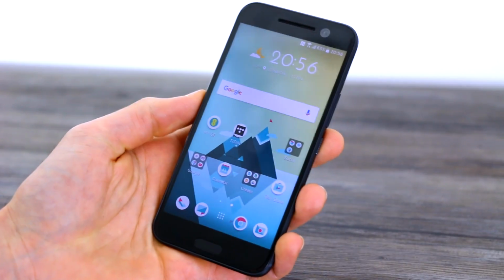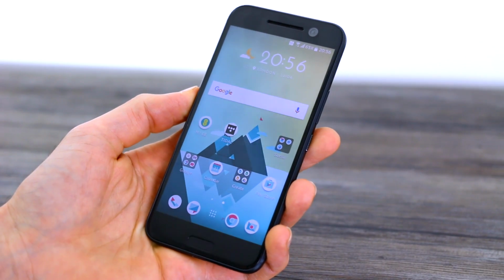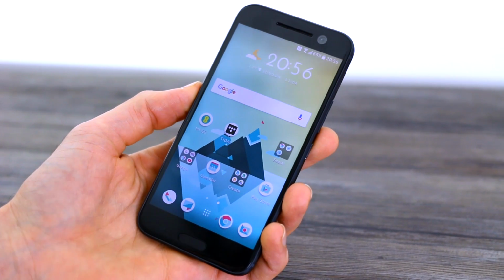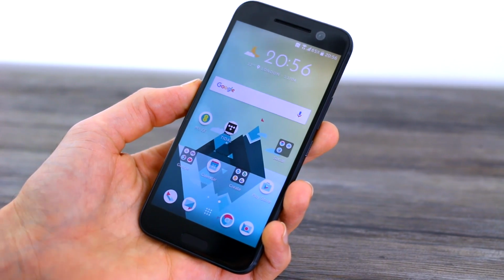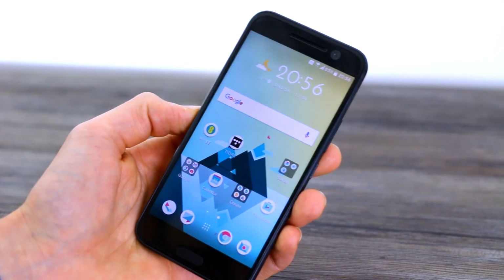The UI has also been improved greatly. HTC's worked closely with Google to streamline the whole experience, so you don't have doubling up of applications. You have Google Photos, you don't have HTC Gallery, you have HTC Camera, you don't have Google's Camera. It's kind of the right trade-offs in the right places, although I do miss a gallery app that isn't Photos.